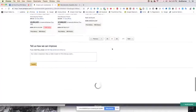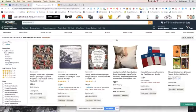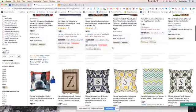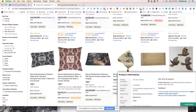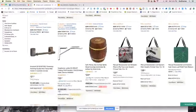So we can keep scrolling, go to page 26, and you can see how this takes time, guys. It's not something that you can just jump in and have a product by tomorrow. I mean, maybe we might find a product, but maybe we won't either, right? So these are throw blankets. I don't want to do any blankets because they can be heavy in shipping.